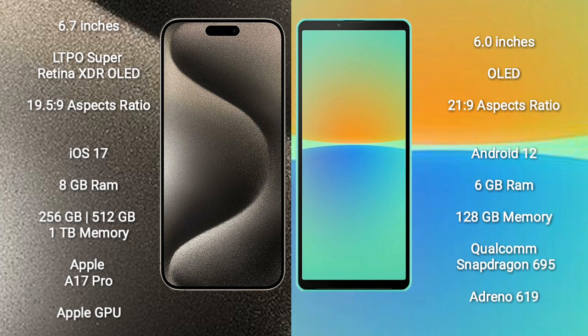iPhone 15 Pro Max runs on the iOS 17 operating system. Sony Xperia 10 Mark 4 runs on the Android 12 operating system.